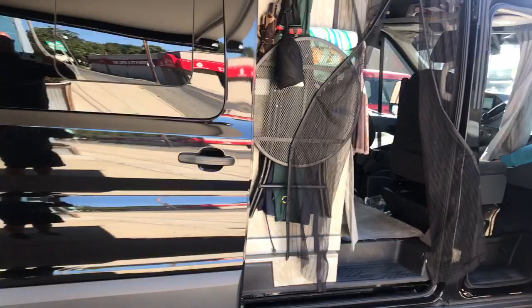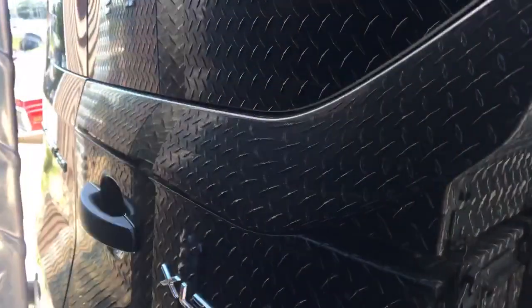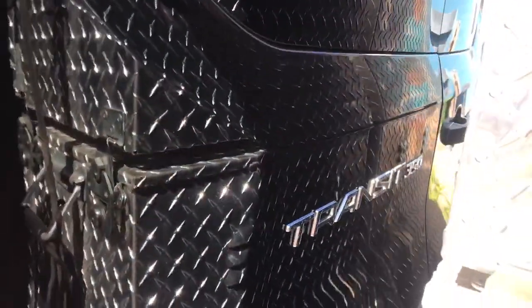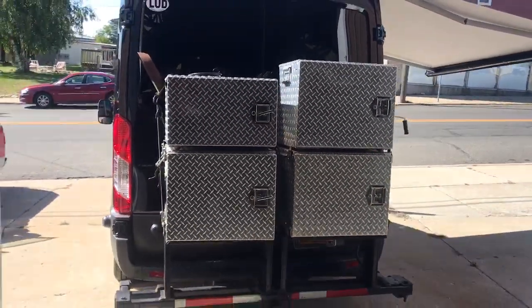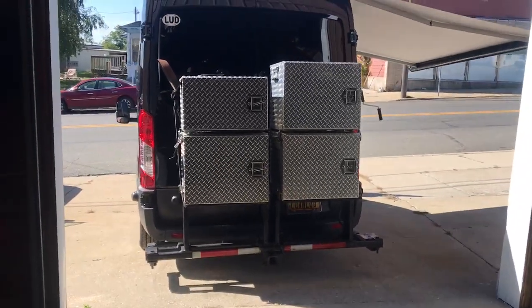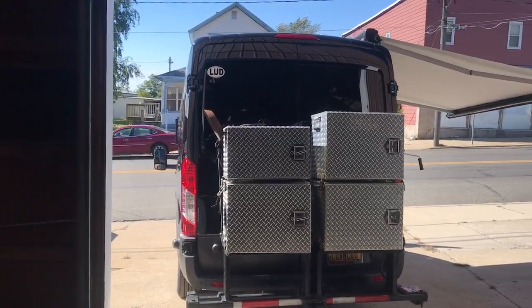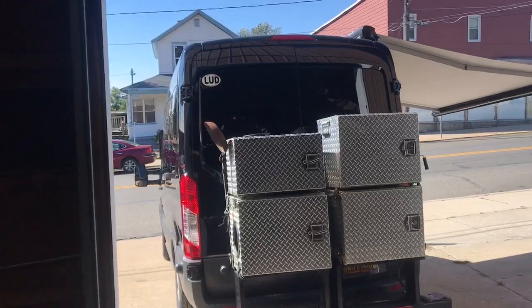So I think that's about it. Like I said, it's a 350. You can see it, there's the XLT, and now the other side it says Transit 350 over there. So it is the 1-ton van. Like I said, it drives like a car. You don't even know that you're driving it. It is a mid-roof, but other than that, it's really nice.